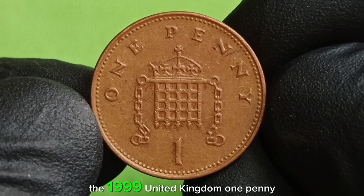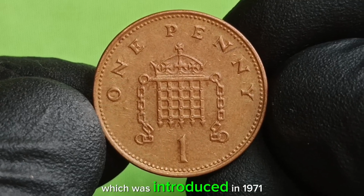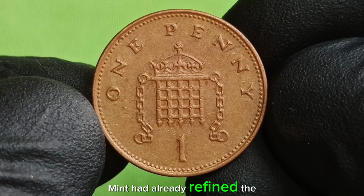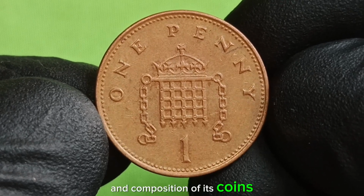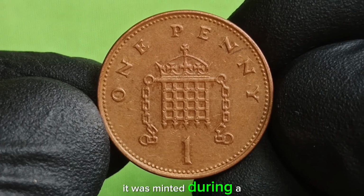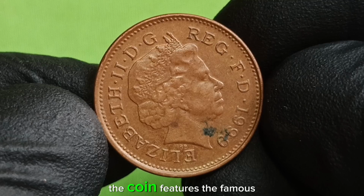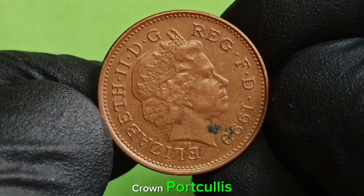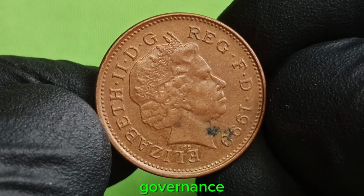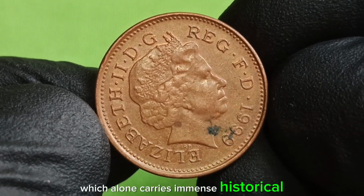The 1999 United Kingdom one penny coin was part of the British decimal currency system, which was introduced in 1971. By the late 1990s, the UK Mint had already refined the design and composition of its coins, but the 1999 penny stands out for a few compelling reasons. It was minted during a period of transition and modernization in the Royal Mint's production process. The coin features the famous crowned portcullis with chains, symbolizing the British Parliament and the strength of democratic governance, paired with the portrait of Queen Elizabeth II, which alone carries immense historical significance.